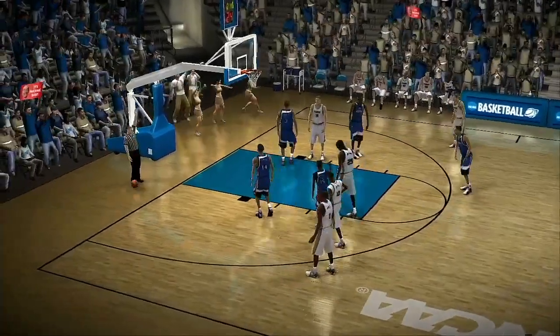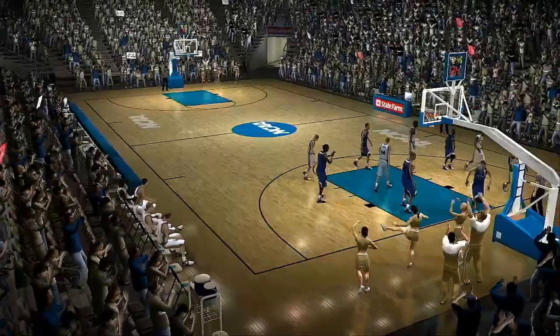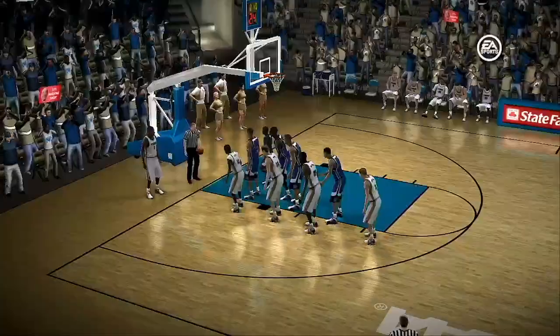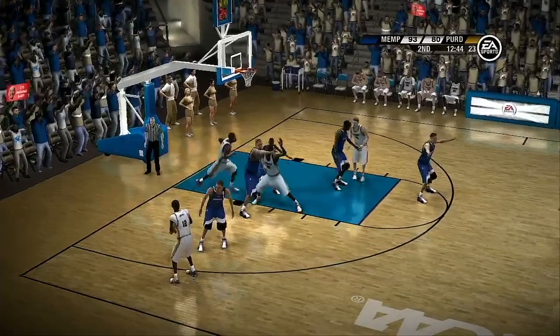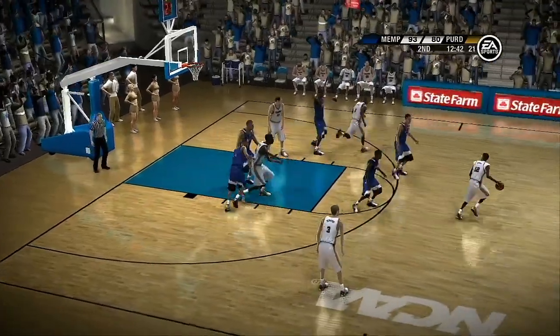He rejects it. The ball goes out of play. Oh, and this packed house is showing their appreciation for their team. Well, there's euphoria out there. They're really excited. They're going bananas.